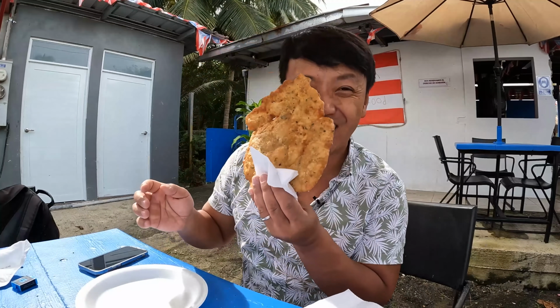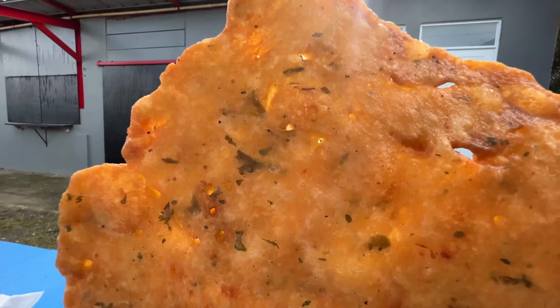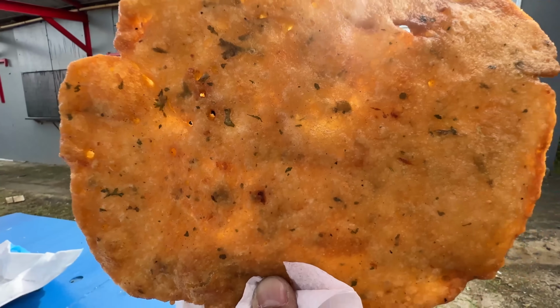Next up at Paella Var. Okay, I've just been driving around. Wanted to try another bacalaito. Look at this. This one's way bigger than the first one I got. I see some herbs in here. It looks like parsley. I think some chilies in here as well. And the size of this is big enough to block out the sun.